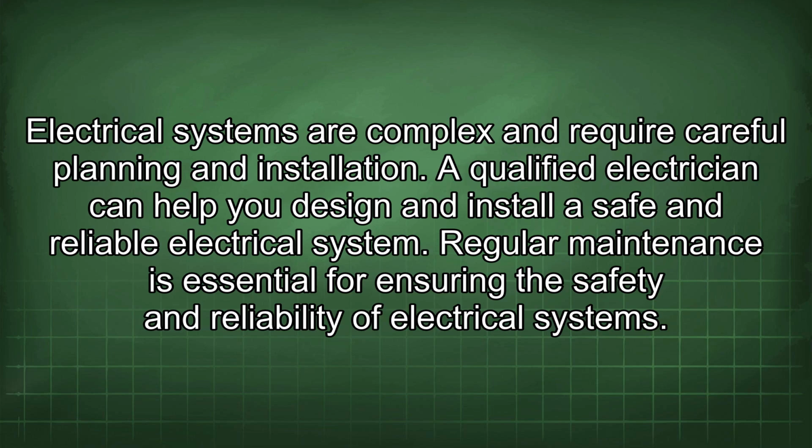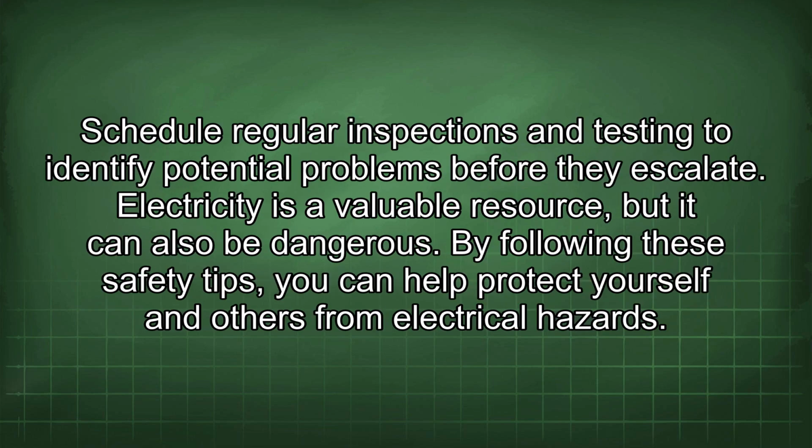A qualified electrician can help you design and install a safe and reliable electrical system. Regular maintenance is essential for ensuring the safety and reliability of electrical systems. Schedule regular inspections and testing to identify potential problems before they escalate. Electricity is a valuable resource, but it can also be dangerous. By following these safety tips, you can help protect yourself and others from electrical hazards.